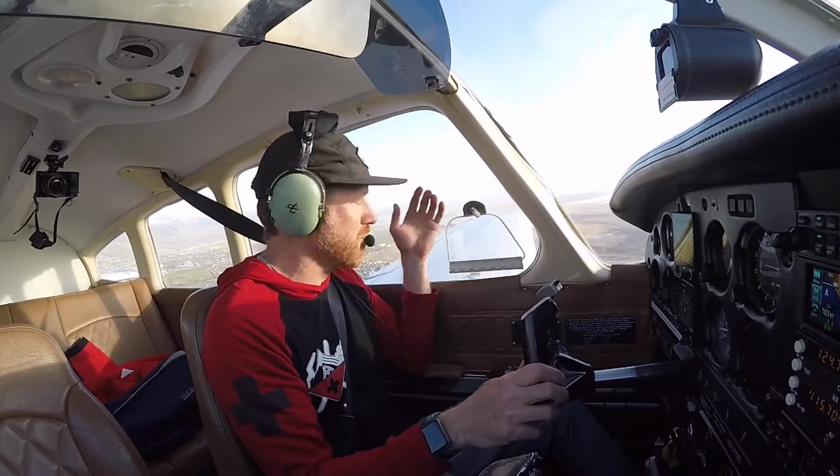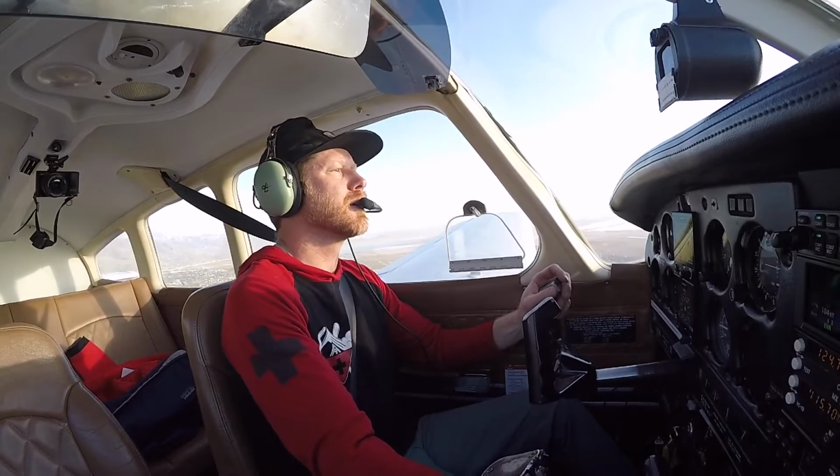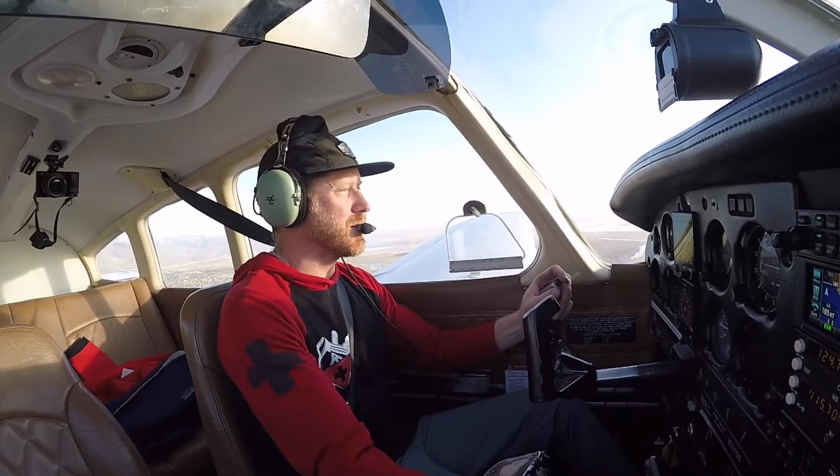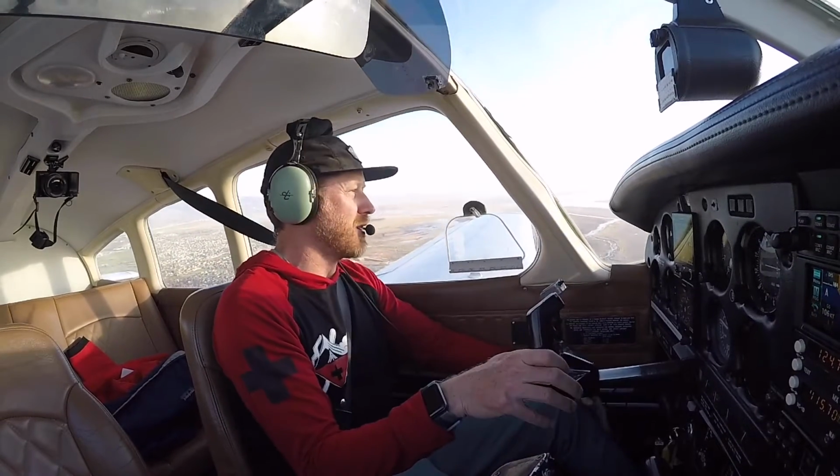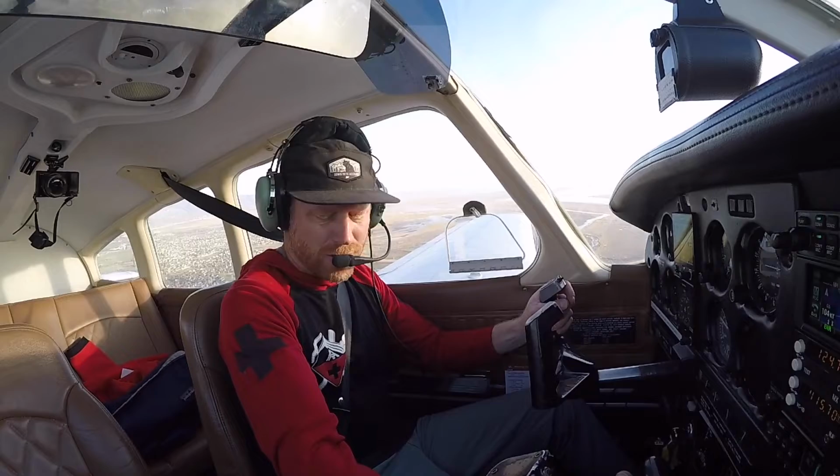We'll keep it at 5.5 till we get past this shelf of the Salt Lake City Class Bravo airspace that's over here on my left. And then we'll climb up to about 6,000, head for the north tip of Antelope Island, and then we're going to go over the west side and do a little sightseeing tour over on the west side.